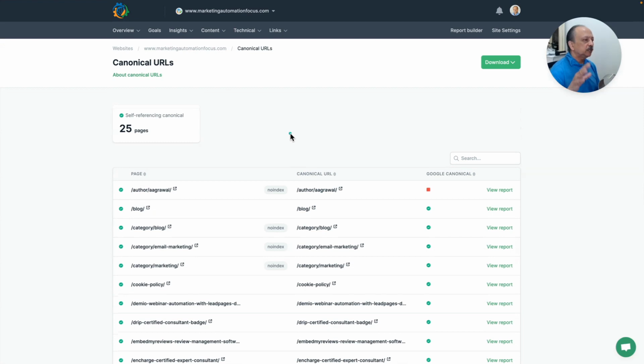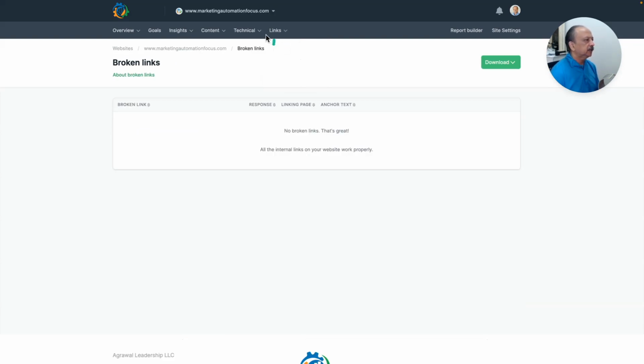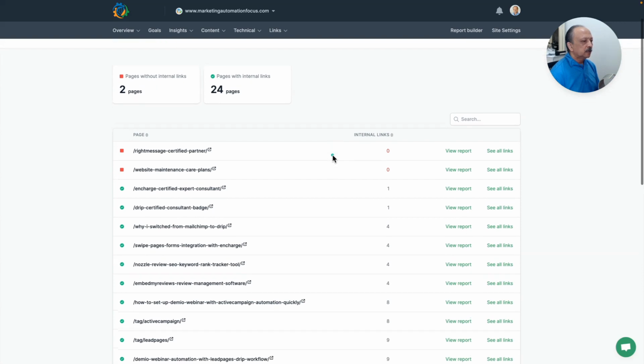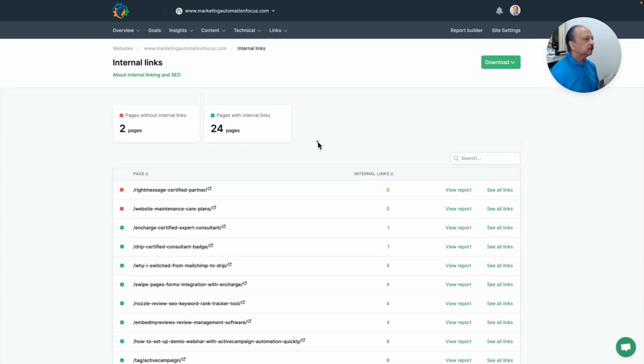So see how simple and easy this is to understand, and how simple and clear the layout is. The UI and the user experience is really good. And then for links, you can check for broken links and internal links. Let's say broken links. I don't think I have any. Okay, so that's good. Internal links. All right, so for internal links, I got pages without internal links. I do know this already. I've seen this, but I haven't done anything about it as yet. This is a really clean layout.